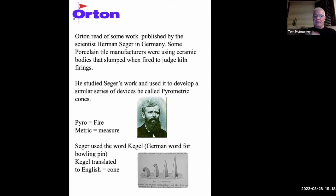transposing from German to English, he was able to see where Hermann Sager used the word Kegel to describe his invention. And the German word for Kegel, it's a bowling pin, but the closest thing that Orton came to in English was cone. So he's like, okay, he's making cones. He then decided to use the word pyro, meaning fire, and a word for measure, metric. So he came up with this pyrometric cone, and that's the whole evolution of how that ever came about.